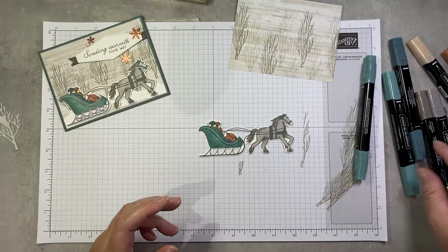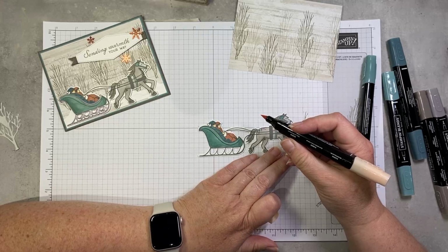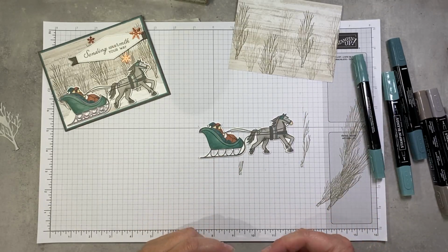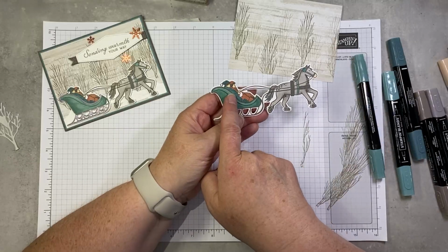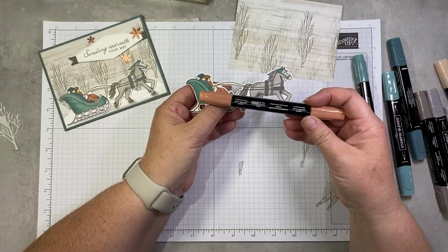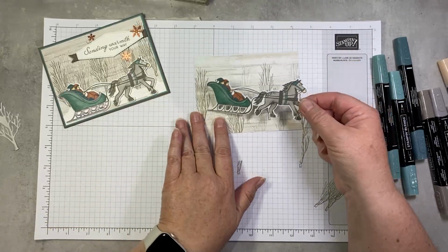Now I'll just mention, I should maybe do the horse's muzzle. So I used SU 800 for the horse's muzzle and for the faces and hand of the people in the sleigh. And then I should also mention the coat on the driver of the sleigh is colored in light Pretty Peacock. And then the passenger's coat is in light copper clay. Okay, I just really like that color combo.